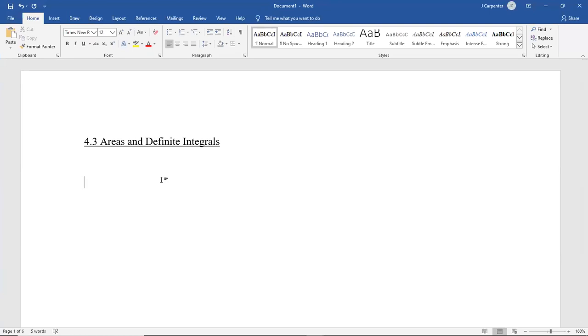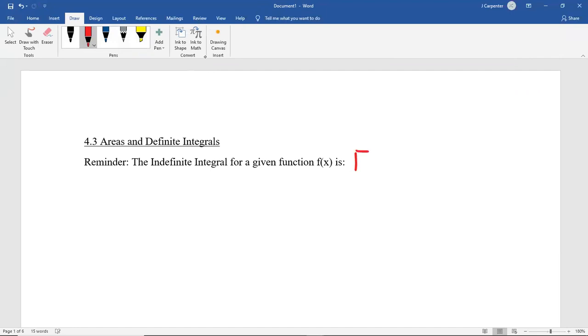So as a reminder, the indefinite integral for a given function f of x is capital F of x equals the integral symbol, then the original function, and then you throw that dx in. So again, the integral symbol and the dx go in every single one of these types of problems. And we said that we don't have to give you an original function. We could give you a derivative, and then you just say the little f is the integral of the f prime dx.